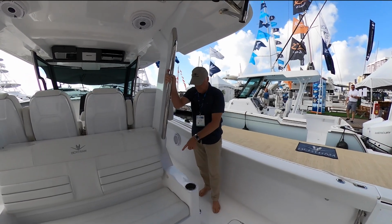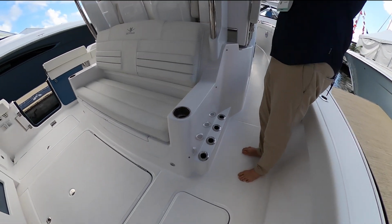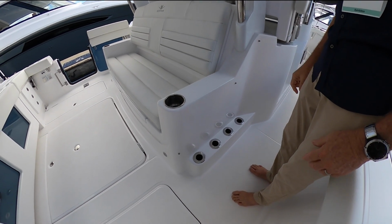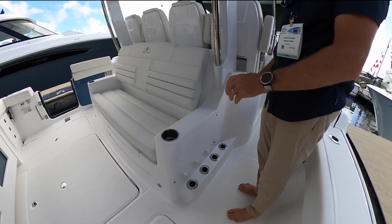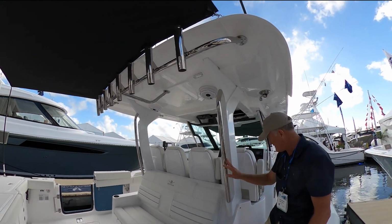I know I've put it out before, but wonderful rod storage here. Kind of sits right here out of everybody's way. Good place to clear the rods. If you're fishing, you've got a fish on, you want to get them cleared. If you can't reach them up here, it's a great place to put them down here.